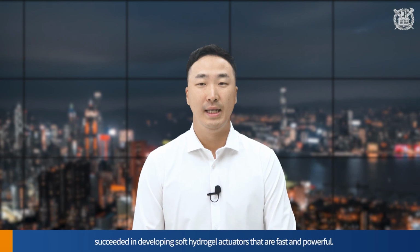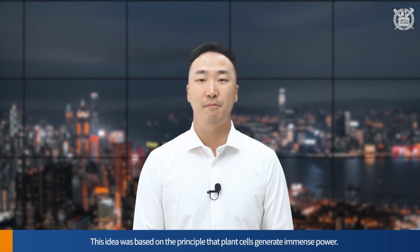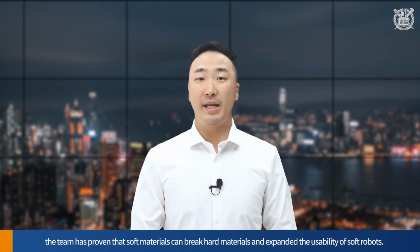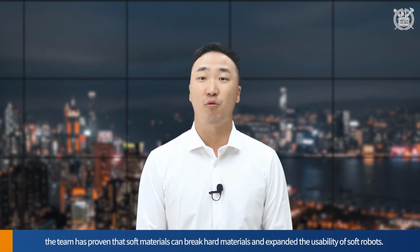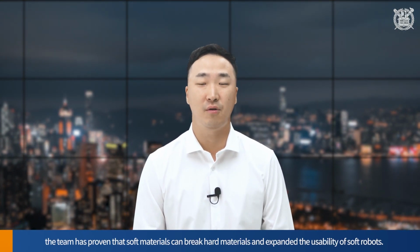The research team, led by Professor Jeong-Yun of Seoul National University, succeeded in developing soft hydrogel actuators that are fast and powerful. This idea was based on the principle that plant cells generate immense power. For the first time in the field of soft robots, the team has proven that soft materials can break hard materials and expanded the usability of soft robots.